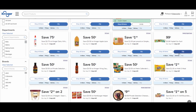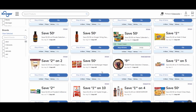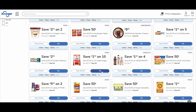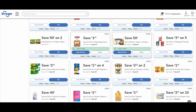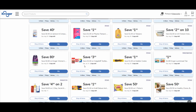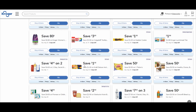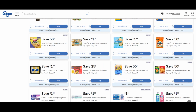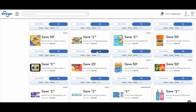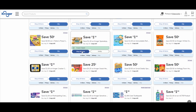This one has 5 days left. Others have a month. Like this one, I see one on there that expires August 31st, August 3rd, just different days. So just scroll through them and clip the various coupons. This process takes me about 5 minutes, but I've been doing it a while, so it'll take you a little longer your first couple of times.